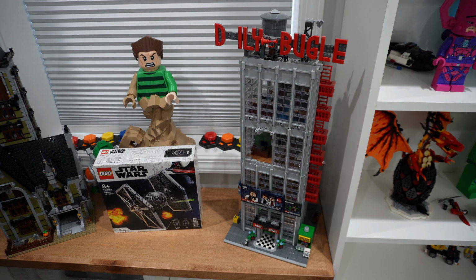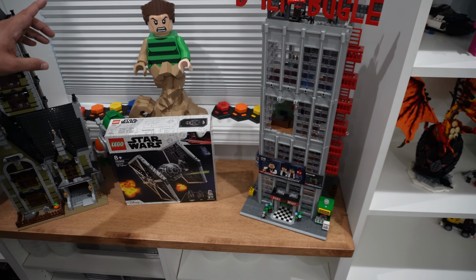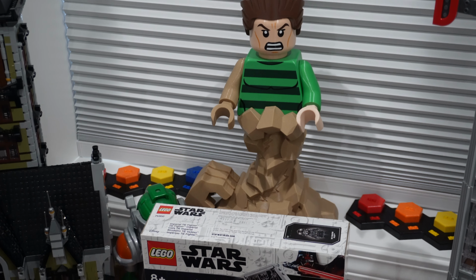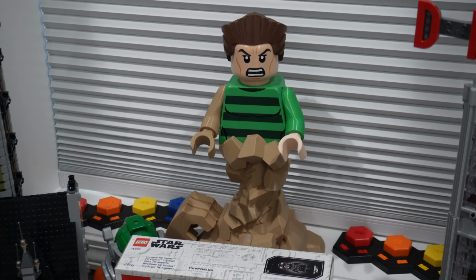Ooh, so cool. Okay, this I actually just got. That's from the 3D printed guy. I think it's pretty awesome. The quality is just stupendous. That's the best part about the minifig.